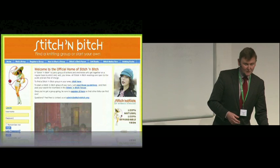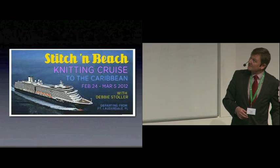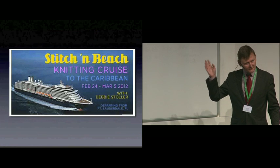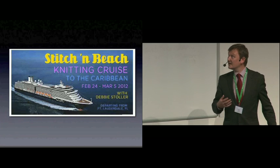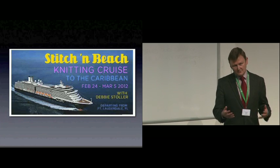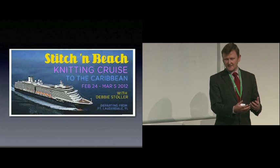And again, there's a number of groups you can join, Stitch and Bitch, if you like, where people are coming together, even a cruise. Unfortunately, you've missed this year's cruise. And this is because knitting is very social, people coming together, talking while knitting. And I thought, well, that's really good for the kids if they could develop these types of social skills too.